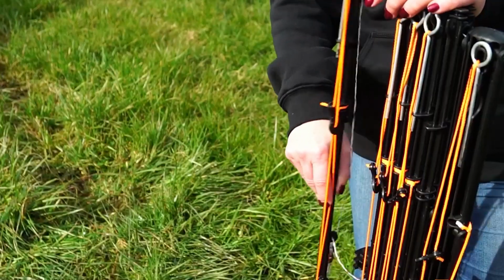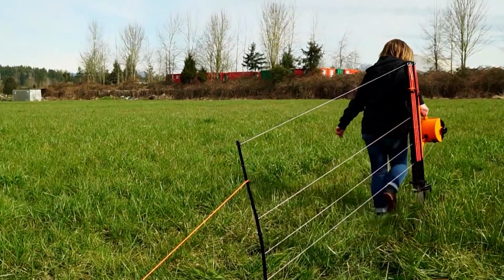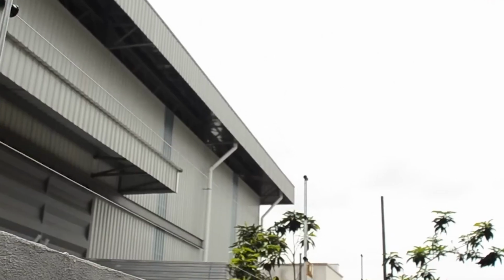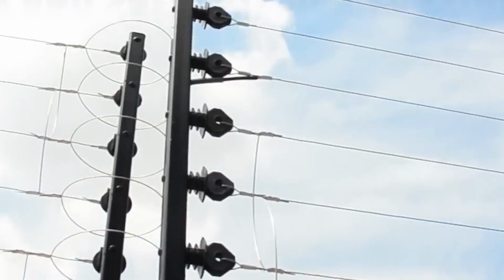11. Smart Electric Fences. Smart electric fences are a modern take on traditional home security measures. These fences are equipped with sensors that can detect any attempt to breach the perimeter of your property. When an intrusion is detected, the system sends an immediate alert to the homeowner, allowing for quick action.